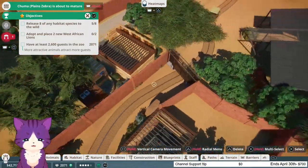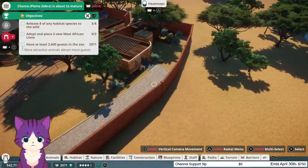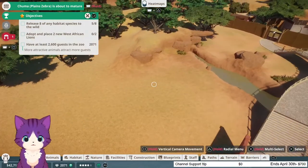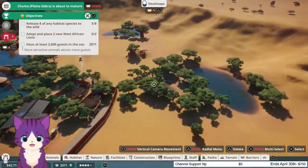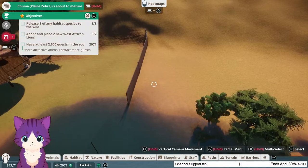Okay, so all of this is sealed off now, so the lions won't be able to get in there, which is perfect. Exactly how I want it. Lovely. Okay, so let's now do the other barrier.